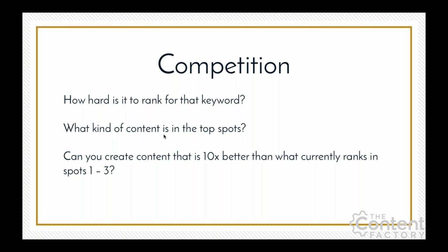So what kind of content is currently ranking on the first page of those SERPs? That's a question you need to ask yourself, and the best way to do it is to open up a Google Incognito window. You want to open it up in incognito so that your past search history and your location is not impacting the results that are shown to you. And click on those links.